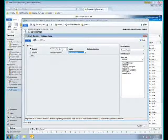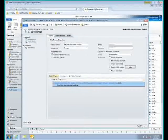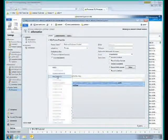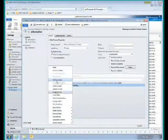So if the relationship type is preferred customer and they have an account manager, and now you should also put some headers in here, such as making sure they're an active customer. Okay. What we're going to do here is add a step. And this step is going to be the classic email.